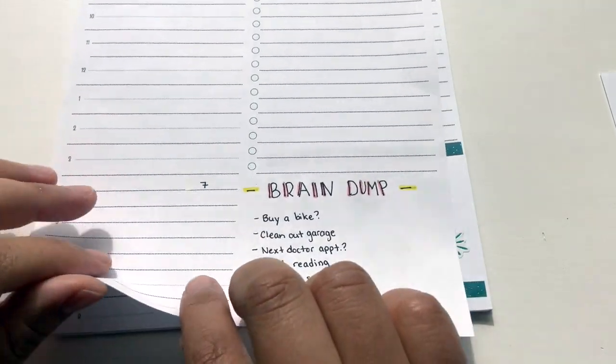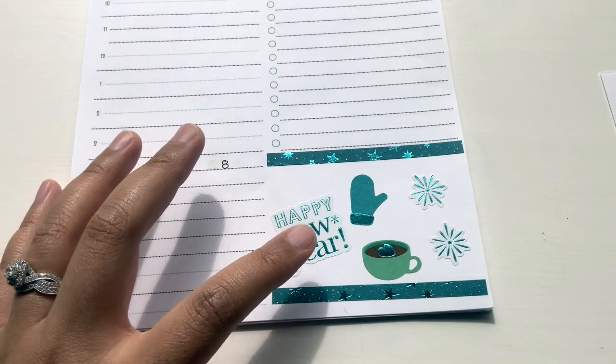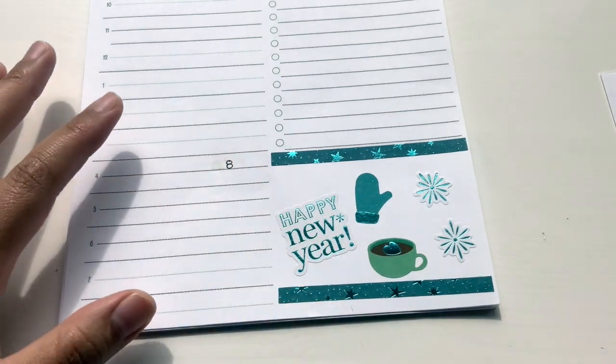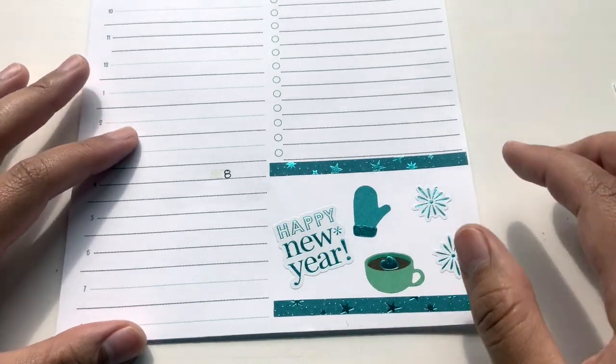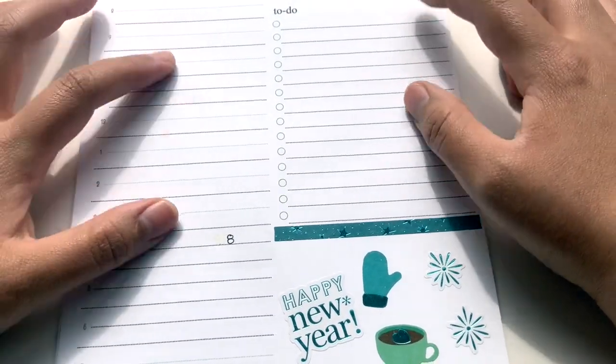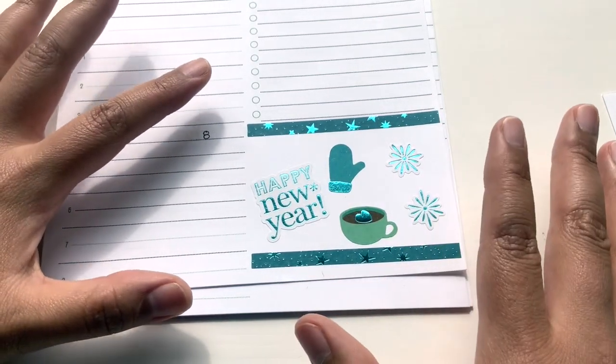Number eight is one of my favorite ideas, and that's stickers. I have been slowly adding more stickers to my daily spread, but I like having this space where I can just fill it up with stickers and it won't take away space from my schedule or my to-dos. It's so perfect, and again, another way just to be creative.